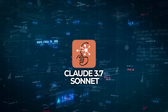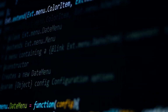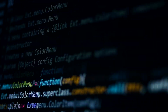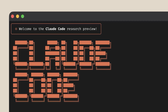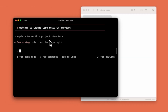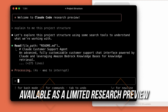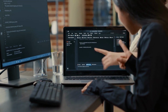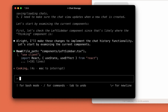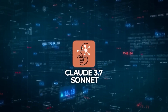I've been impressed by the advancements in Claude 3.7 Sonnet, especially in coding and front-end web development. Not only has Anthropic rolled out this enhanced model, but it has also introduced a handy command line tool called Claude Code, designed for agentic coding. Currently available as a limited research preview, Claude Code allows developers to delegate complex engineering tasks from their terminal, making the whole process much smoother and more efficient. It's exciting to see how these tools can help streamline our workflows.